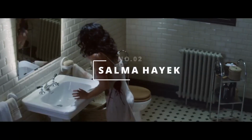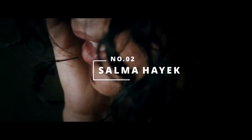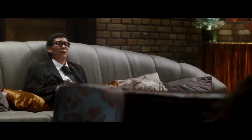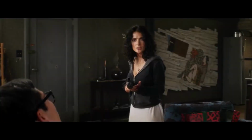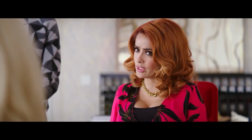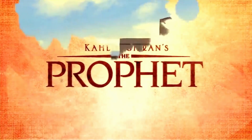Number 2 is Salma Hayek. Everybody who watches Hollywood movies knows Salma Hayek. She is a Mexican-American film actress and producer. Hayek was born in Coatzacoalcos, Veracruz, Mexico. Her father, Sami Hayek Dominguez, is a Lebanese-Mexican hailing from the city of Baghdad, Lebanon, a city Salma and her father visited in 2015 to promote her movie Khalil Gibran's The Prophet.